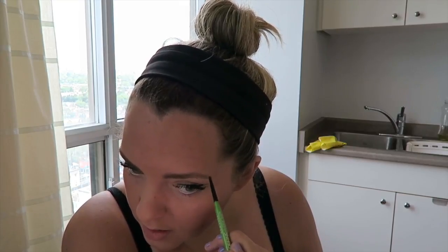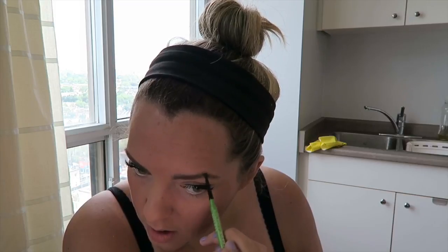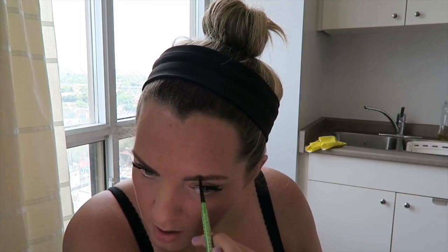Because I feel like it looks more natural. I've tried colors that match my natural hair color, or even ones that are a little bit darker. Uh-oh, I overdrew that. Just gonna have to balance that out.